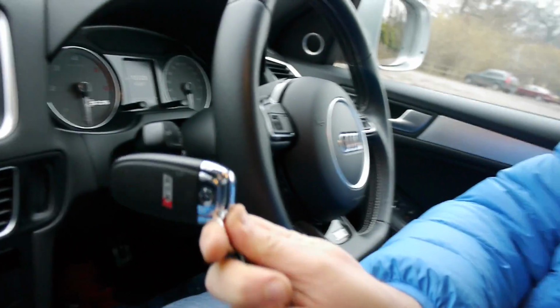5 things I hate about the SQ5. I'm going to start with this one. The key. Nobody does keys anymore. Why do I have to put it in a slot? Everyone does keyless driving or whatever they call it. Basically, you don't have to put it in a slot. I'm used to driving a car without having to put the key in, just having it in my pocket. Why do I have to put it in a slot, Audi? Most other people aren't doing this.